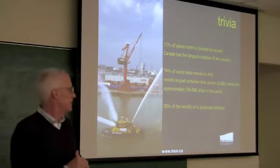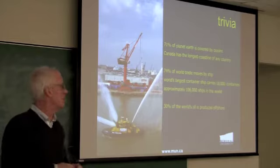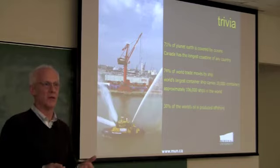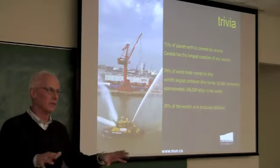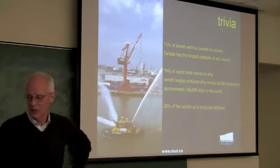Just to give you some trivia, just to give you some idea that ocean, because we're always trying to justify ourselves when we're in the ocean business, 71% of the earth is covered by water, seawater. So that's quite a bit. People are only sitting on about 30% of the earth. That's the land part.